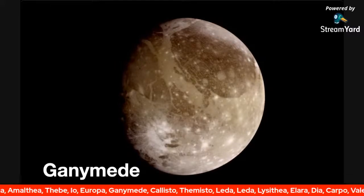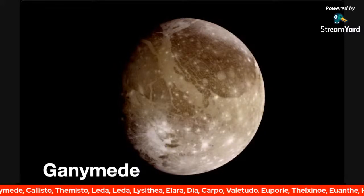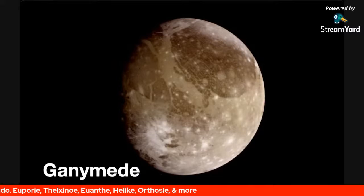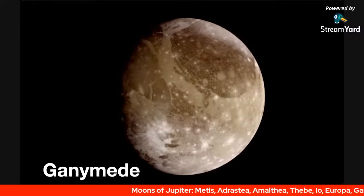Oh yeah, I was talking about Ganymede. Ganymede has large, bright ridges and grooves that slice across older, darker terrains. These grooved regions are clues that the moon experienced dramatic upheavals in the distant past. Scientists have also found strong evidence of an underground ocean on Ganymede.